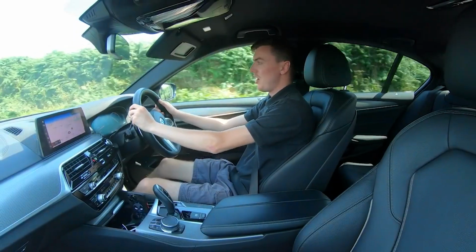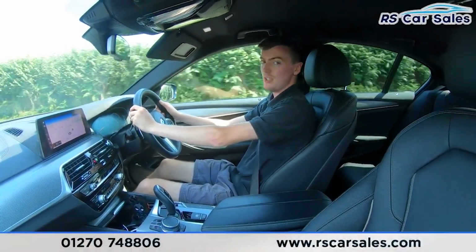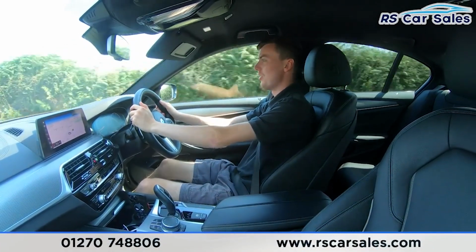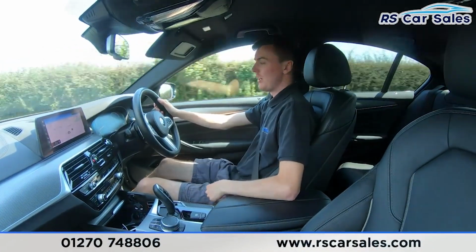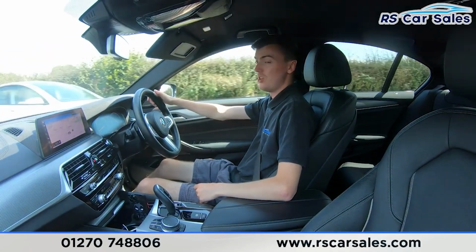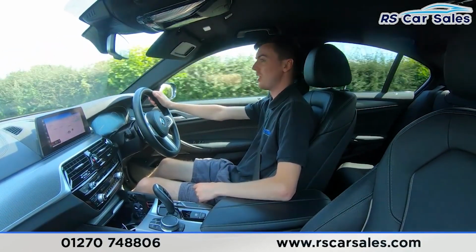Video test drive of this BMW 530D M Sport. Now the purpose of the video test drive is to show the vehicle drives as you expect it to. As you can see, I'm not having to fight with the steering wheel to keep it in a straight line, not veering off to the left or to the right hand side, staying straight and true.